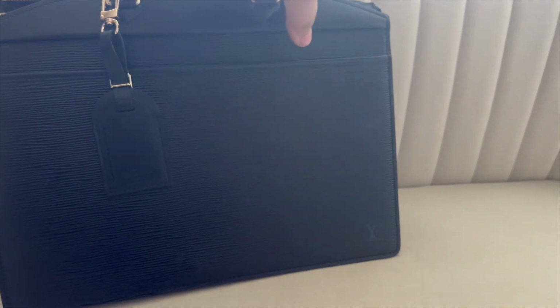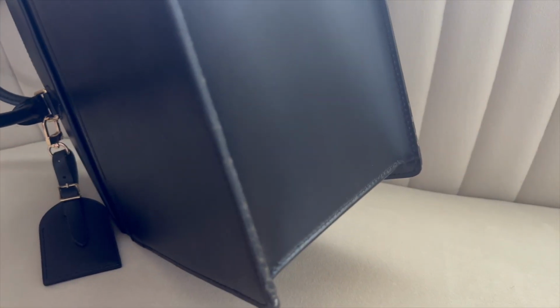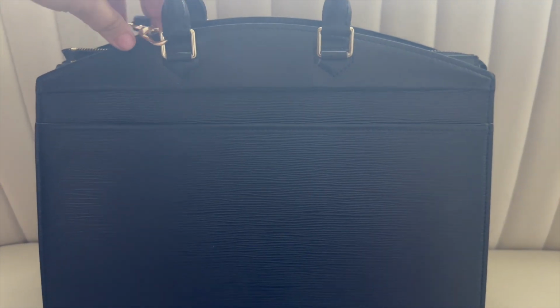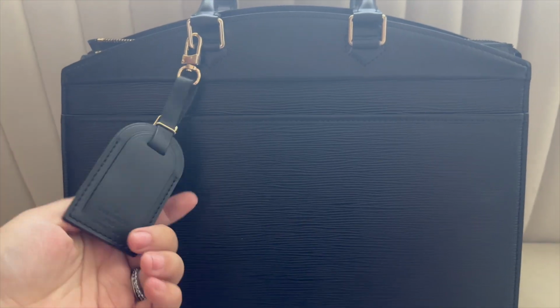There are some scuffs on the bottom. And by some, I mean, we have this right here, which is just general wear and tear for the bag. I'm not really too concerned about these, especially because of how great condition this bag is in general. This bag does come with a luggage tag.